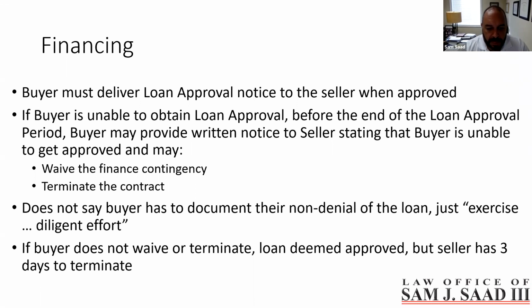Okay. If the buyer does not waive or terminate, then the loan is deemed approved, but the seller has 3 days to terminate. Why is that? If the seller terminates, the buyer gets their deposit back, but then the seller's not locked into a long-term closing where they know the closing isn't going to happen because the lender hasn't approved the financing.